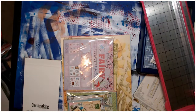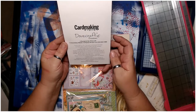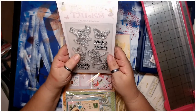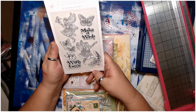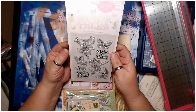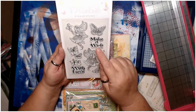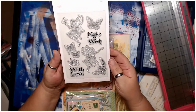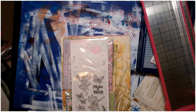And you're going to get this. This is from Dovecraft. It comes from China. This is Dovecraft Premium Fairy Tales 9 clear stamps, brand new. It's from Card Making and Papercraft Magazine, which is a UK magazine that I get. And so you're going to get this, and it's got 2 fairies in here. It says Make a Wish with love. You have some butterflies and then just some flowers that are going to come with that as well. So that's the whole $12 pack.